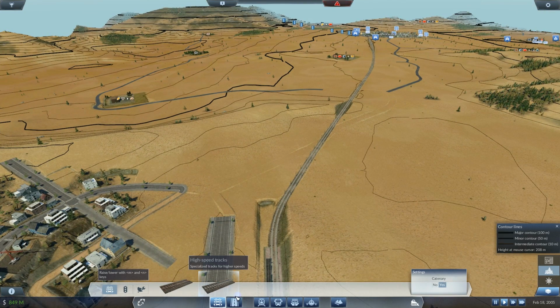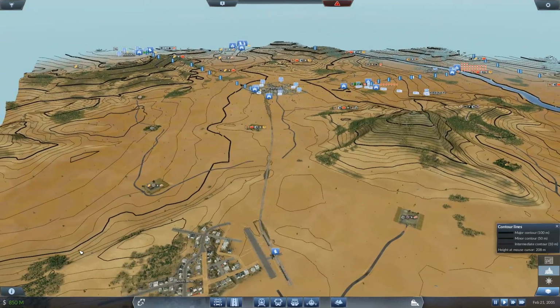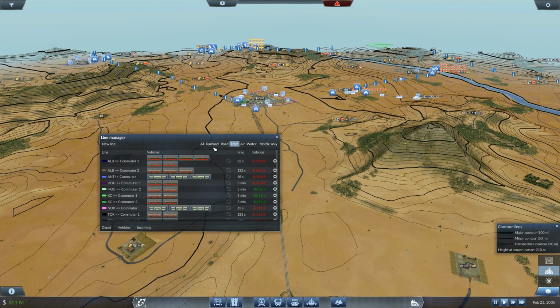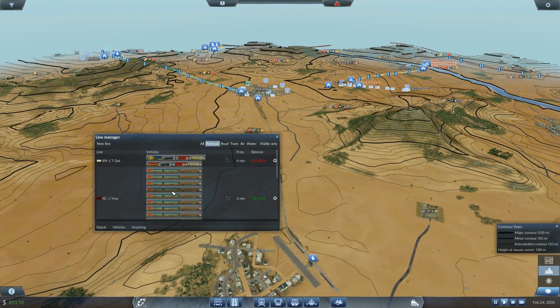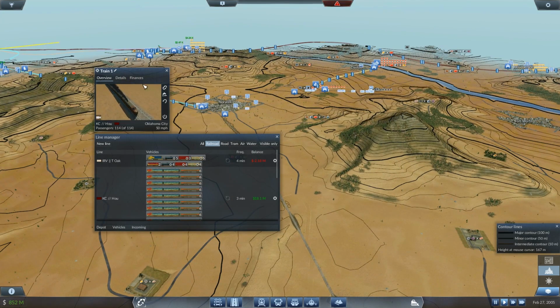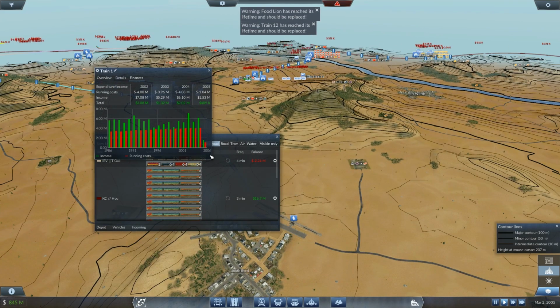All right, so real quick, we have $849 million. I need to finish up this little loop, but first, all of our trains on the main line are getting kind of old, and they've been yelling at me to replace them, but they've been making money. They're making $18 million a year right now still. But they are getting old. They are starting to eat into my profit margin. So it is time for them to be replaced.